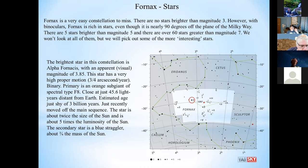It is a binary star. The primary component is an orange subgiant, spectral type F8. It is very close to us, at 45.6 light years away. It's estimated to be about 3 billion years old. And they think that it just moved off the main sequence recently, whatever that means. The star is about twice the size of the sun and it has about 5 times the luminosity. The secondary star is what they call a blue straggler. It's a blue dwarf star that has a high metal content.